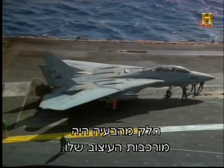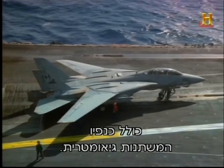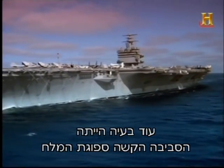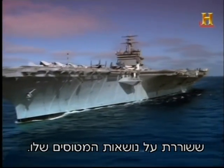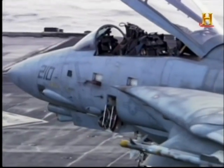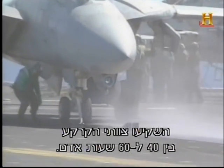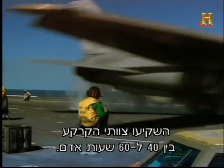Part of the problem was the complexity of its design, including its variable geometry wings. Another factor was the harsh salt air environment it inhabited on aircraft carriers. For every hour the F-14 was airborne, maintenance crews had to expend some 40 to 60 man-hours to keep it operational.